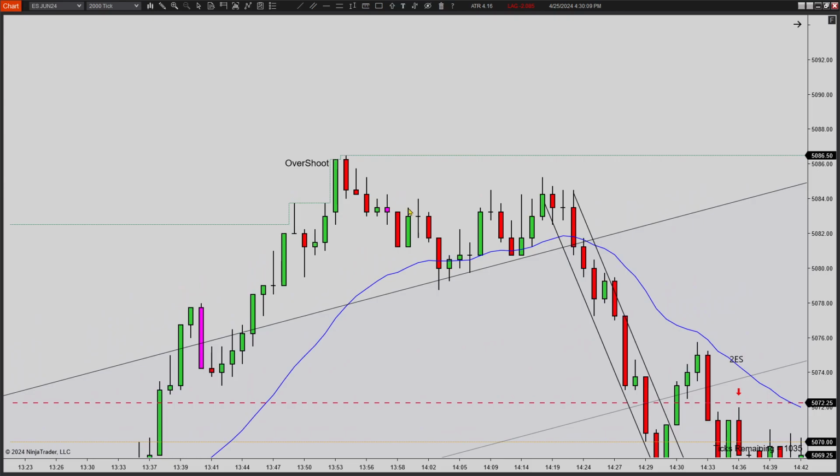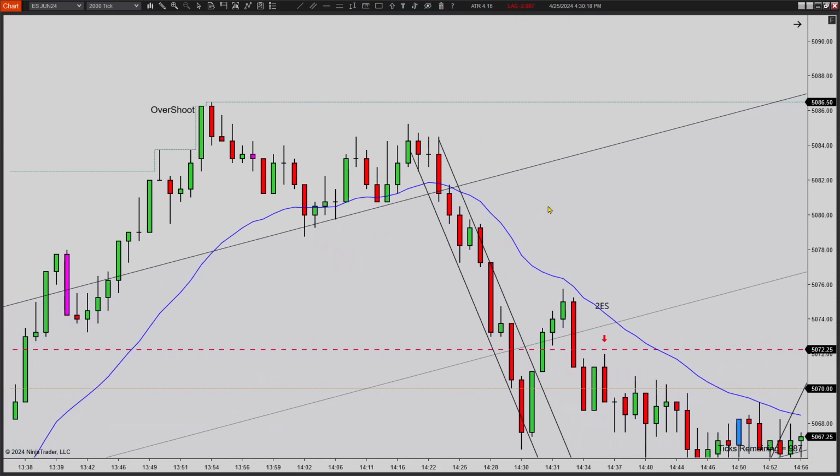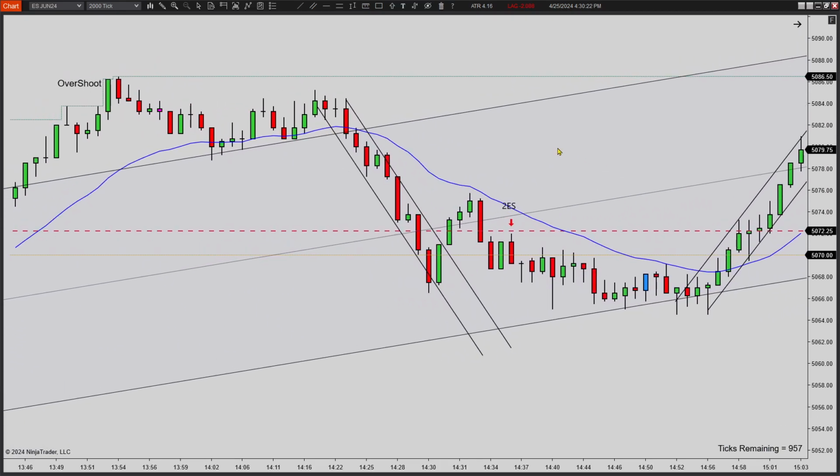And then you get a first entry, second entry long, it fails, nothing here, very congested. You get a first entry, second entry short, it's all doji bars, very big wick bars, no good signal bars. And then eventually you get a pretty decent move here with this downward move.